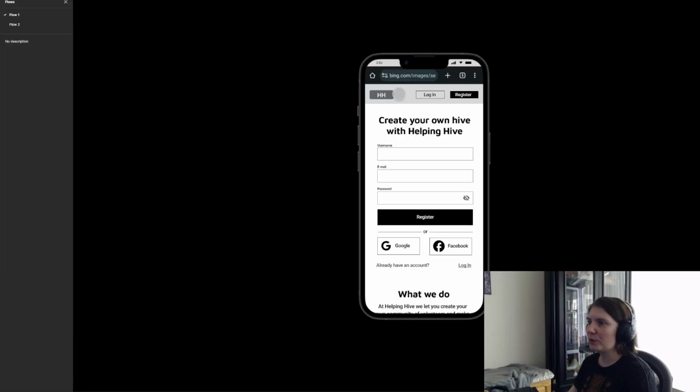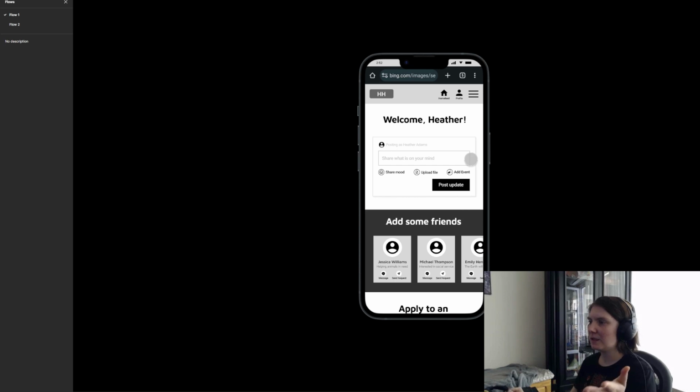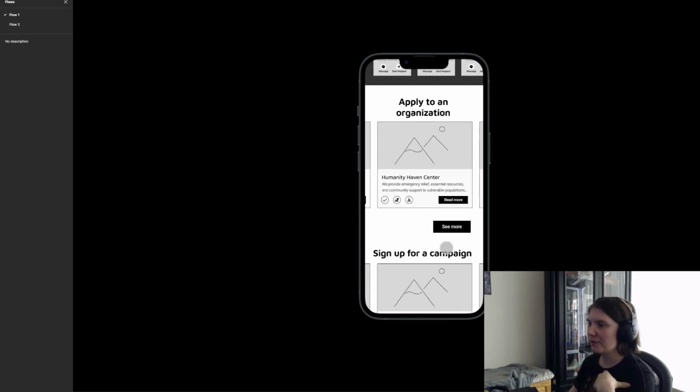So if you're wondering why I had added this, it's because I wanted to make it look like it's in a browser on an iPhone, or I think this is an iPhone. And so you can input your username here with password, the most secret of passwords. You can register. It asks you questions, and then it welcomes you to your profile.